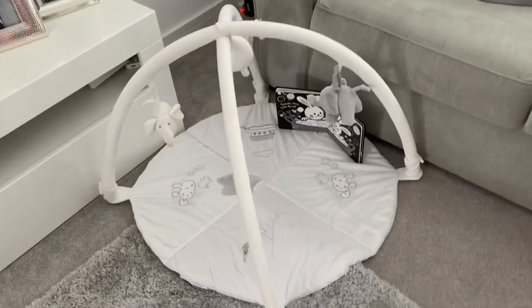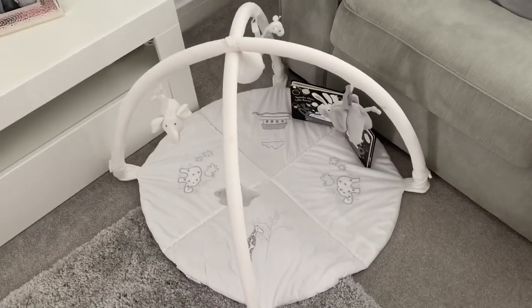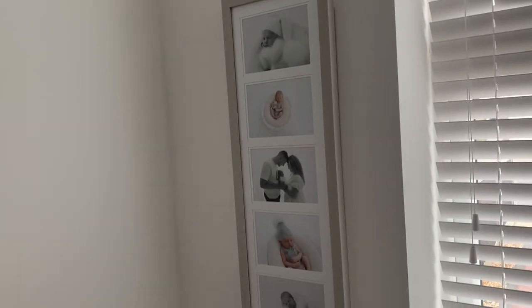Jolly's playmat is down there. This was from the White Company. And then he's also got his black and white sensory book that we just leave open on there for him because it's really good for his vision and his development. And then over here we have his newborn photo shoot prints on the wall.